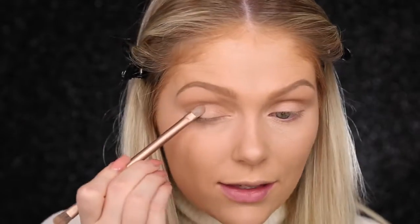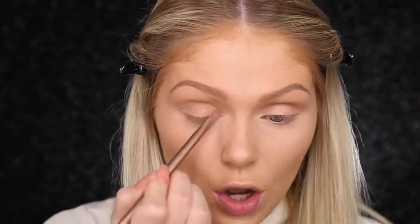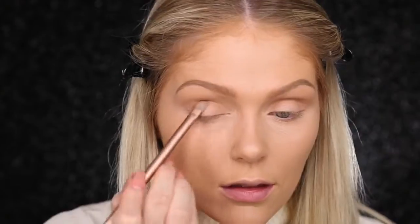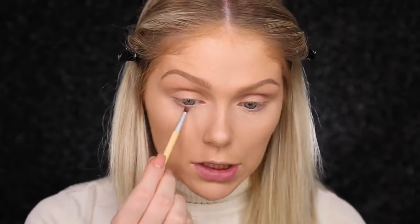Then for all over the lid, I'm going to go in with this color in the palette. I think this one is my favorite. I love it. It's this really beautiful golden champagne shade. And I'm going to pack that all over my lid. This is such a beautiful color, and it's so pigmented, so you really don't even need a lot of it as well. I love the shimmer, but it's not overboard for every day. And then I'm going to go back in with the bronzer and smoke out my lower lash line.